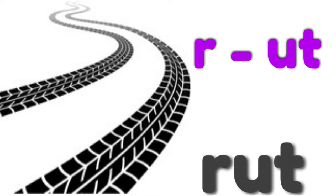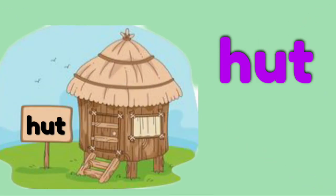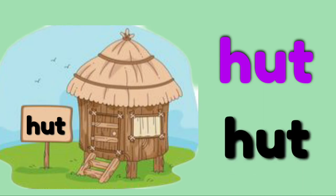R-at, rut, a deep, narrow mark made in soft ground, especially by a wheel, rut. H-at, hut, a small, simple building, usually consisting of one room, hut.